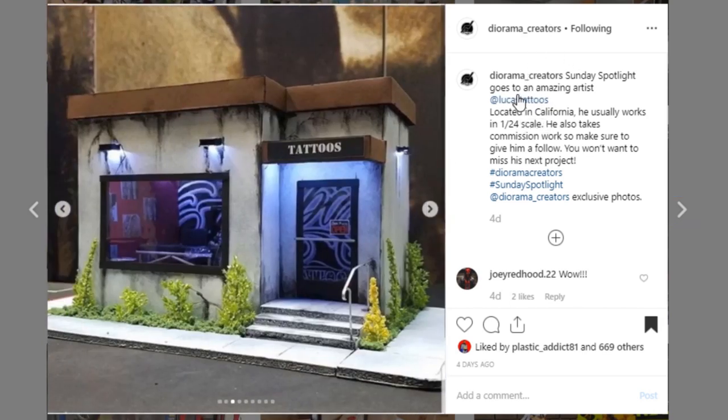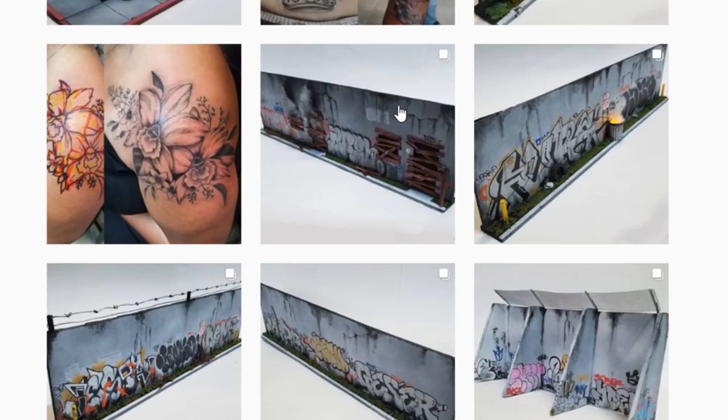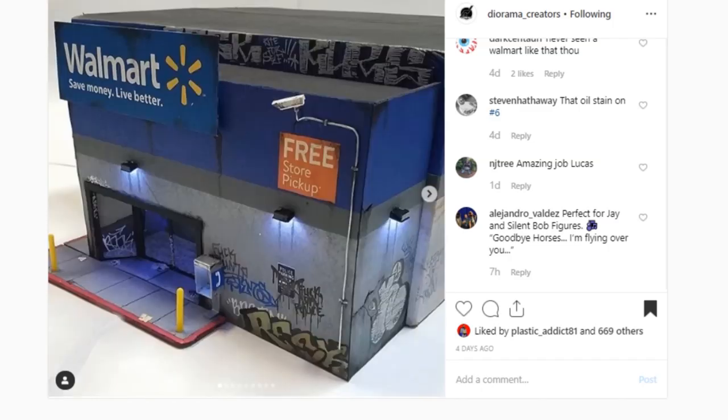So let's go ahead and just click into Lucas Tattoo's profile. That way then you can see who this person is and what their work is. Looks like they're also a tattoo artist, so go check them out.